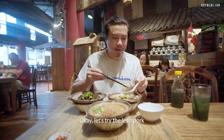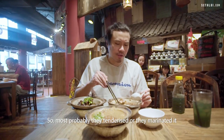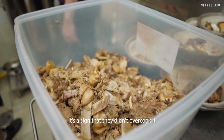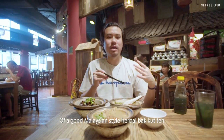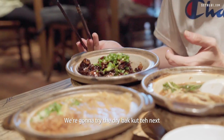Okay, let's try the lean pork. Tastes a bit like they tenderized it. So most probably they tenderized or they marinated it to kind of break down the structure a bit. So I like that all the meats are pretty tender. It's a sign that they didn't overcook it, right? Nothing super fancy, but it's still quite different. But these are all the elements of a good Malaysian style herbal Bak Kut Teh. So that's pretty good. We're gonna try the dry Bak Kut Teh next.